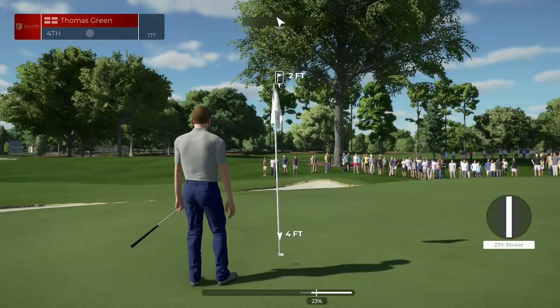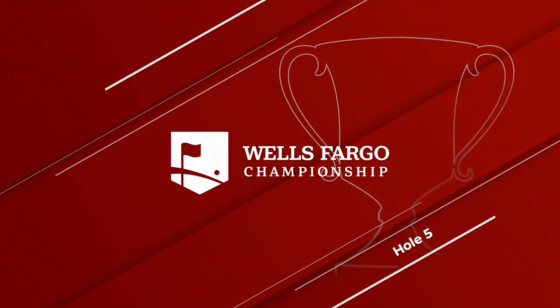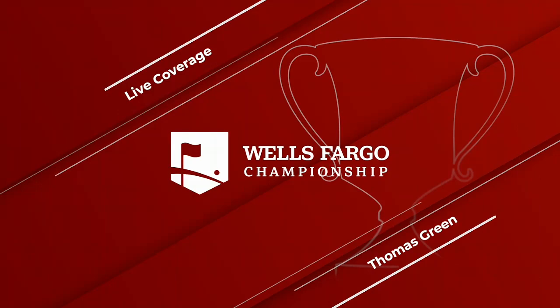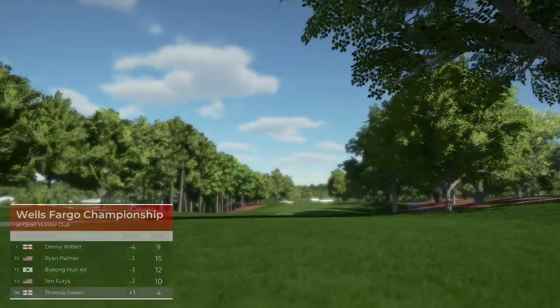Our man on the ground, John, he's down there. What's the news? I'm down here on the 5th hole. This is Gary Woodland's next shot. Yes, next one from the beach. And after that effort, this is how the field is shaping up. Our leader is enjoying a 3-stroke advantage.